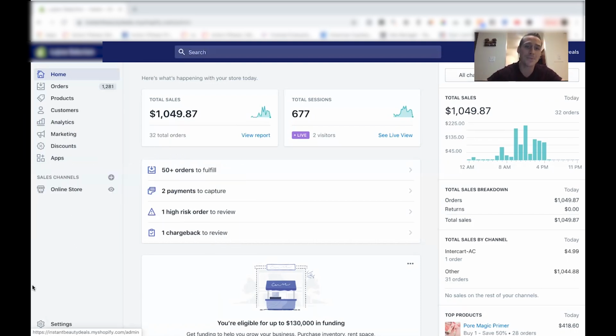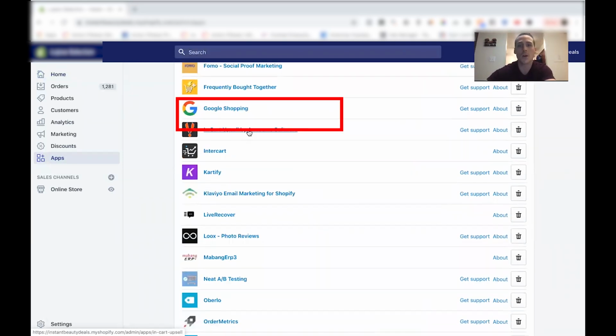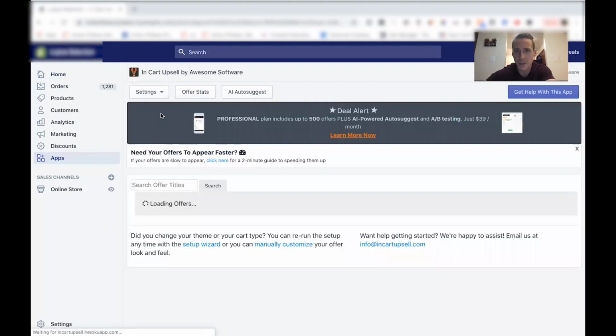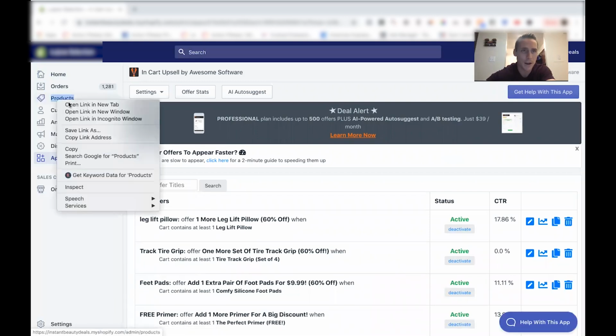There's a lot of apps that I use, but there's a couple of specific ones I want to focus on. So let's go ahead and head over to my apps, right? The first one is going to be InCart. InCart is actually going to display an offer in the cart. When I go to the app, this is what the app looks like. I'll go through the setup in a second, but let's pop over to a product real quick.